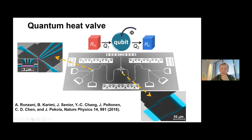And now this SQUID here, this superconducting qubit, is connected to two harmonic oscillators. Let's say they are harmonic oscillators. They are two different coplanar waveguide resonators, superconducting resonators, which are then terminated by these heat baths, which are on this scale quite small. They are seen here as the resistors. And again, we can just probe and control the temperatures of the two. So now the idea is that if you put this qubit here, how does the heat transport between the two ends get modulated?